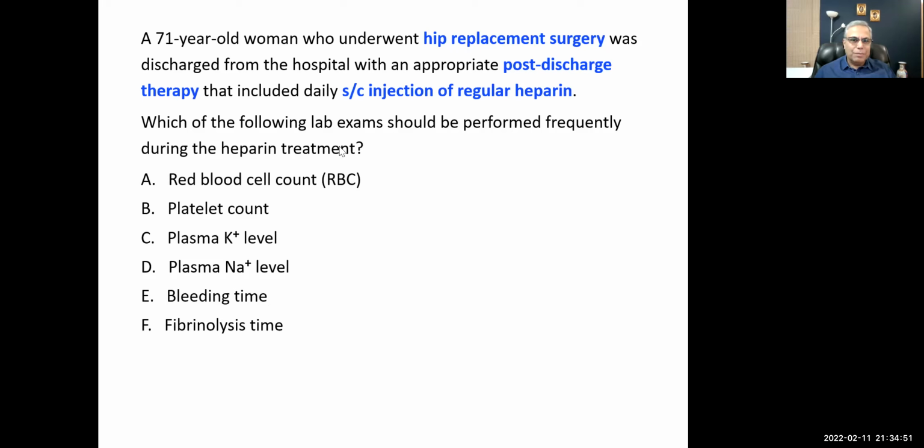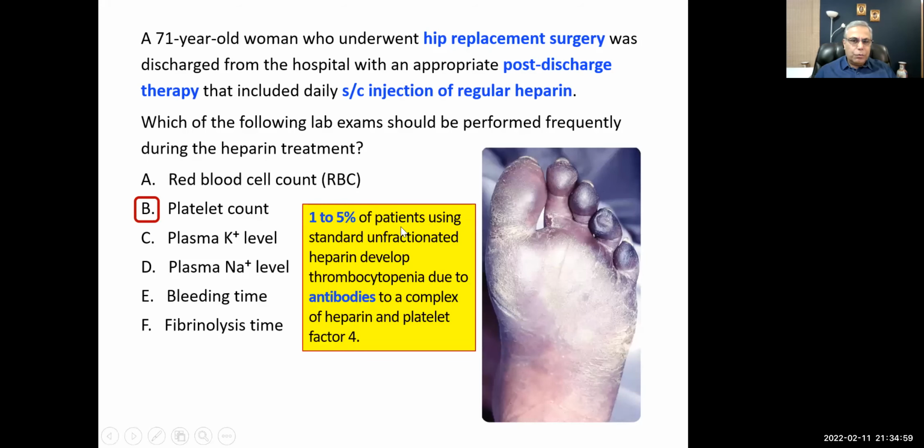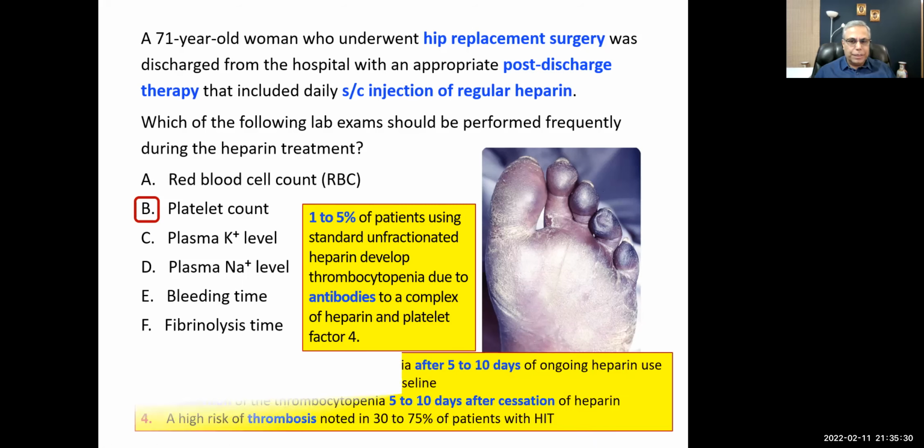So with heparin, we must do the platelet count, which is important because of the heparin-induced thrombocytopenia that we get, okay? 1 to 5% of patients using standard unfractionated heparin develop thrombocytopenia due to antibodies to a complex of heparin and platelet factors. This factor leads to the formation of antibodies, and these antibodies activate the platelets. When they activate the platelets, we will get thrombocytopenia, and we will also get a lot of platelet plugs, okay? So that is what is known as heparin-induced thrombocytopenia.